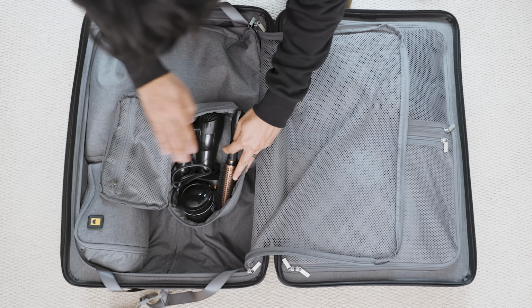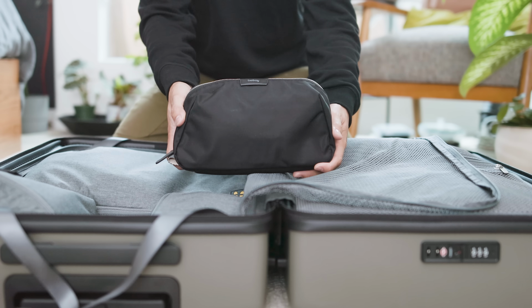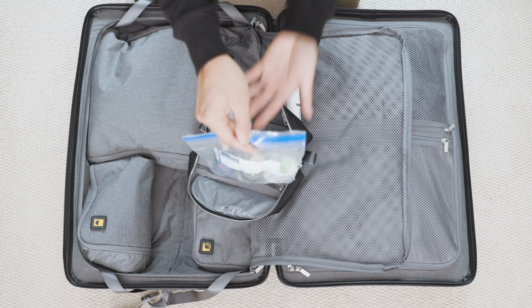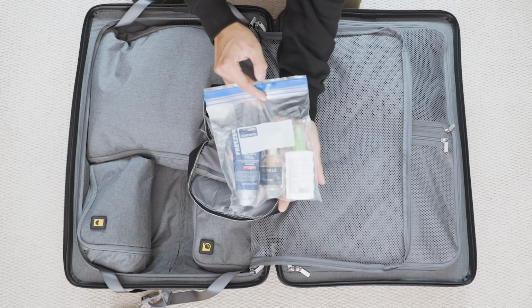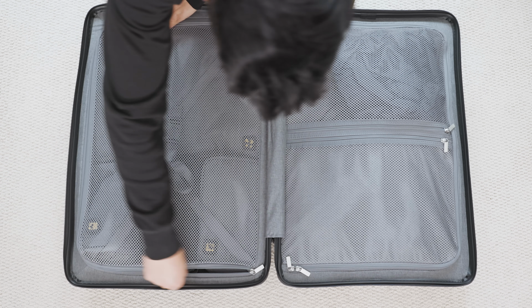The last thing I pack in my suitcase is my toiletries in my dopp kit. I put all of my liquid containers into clear zip bags to prevent them from spilling in case they open up during travel.